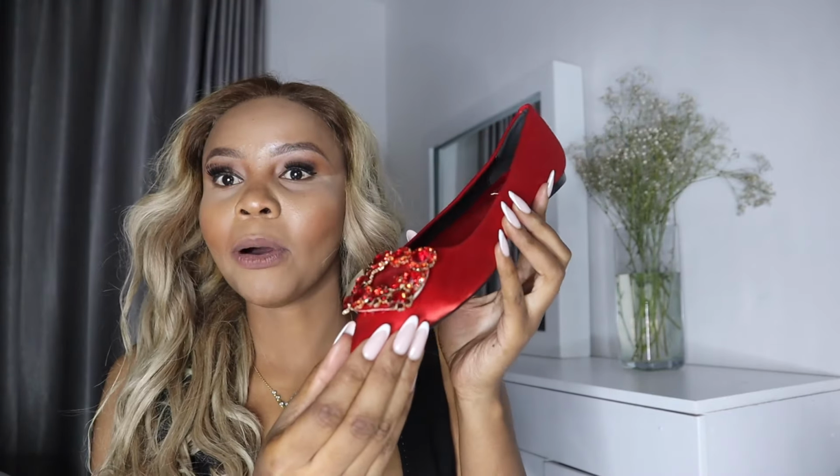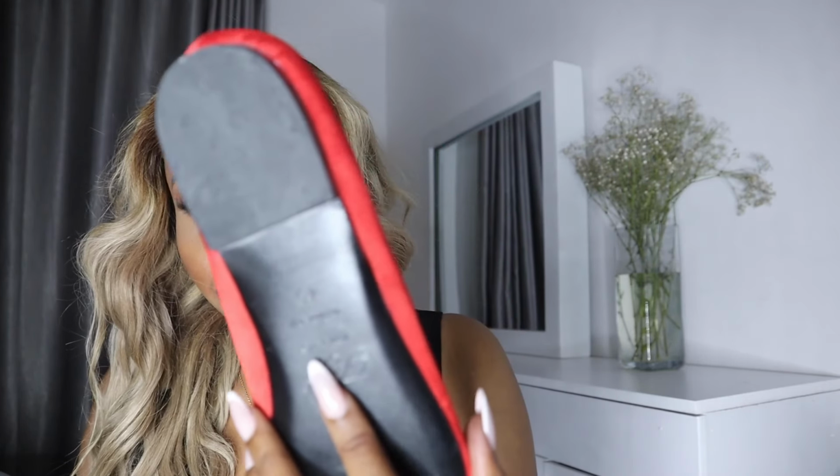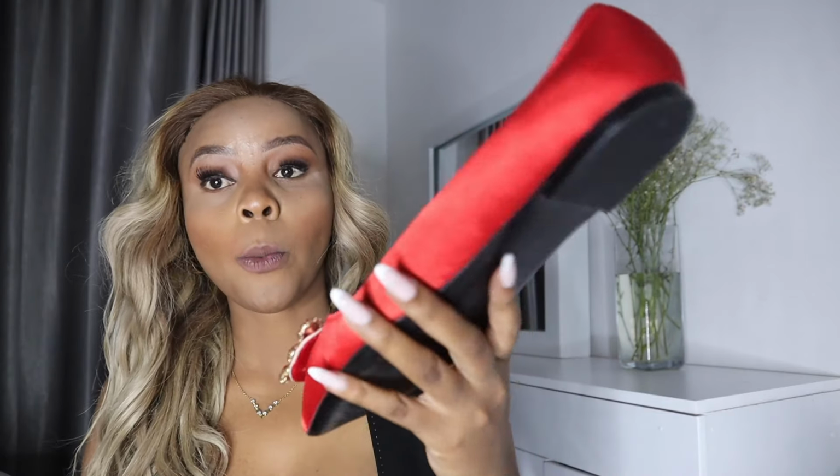The next item we have, guys, is this beautiful flat. Look at that, guys. I told you there's something about this color. There's something about red. Red is just a beautiful color and it's such a classy color. This was size 40, but it was also sold out. It was going for 2,000 Kenyan shillings. This is the quality you get when you shop at Tekla Fashions. And I think it's not the original Roger Vivier, but it is a copy of Roger Vivier, but a very high quality one.